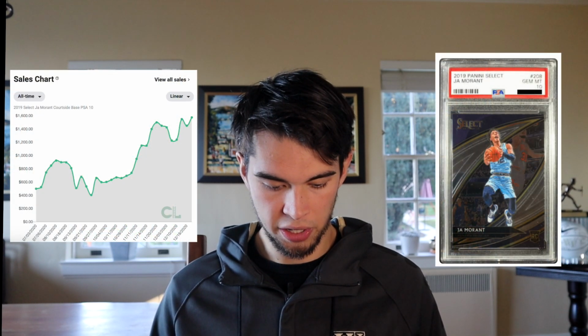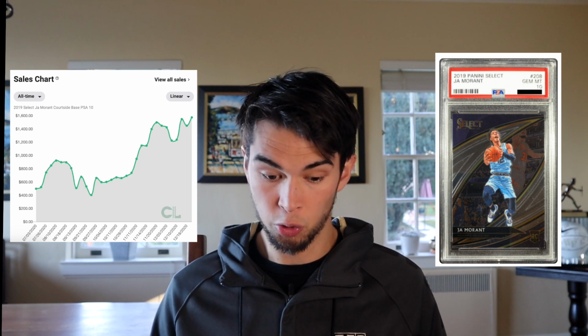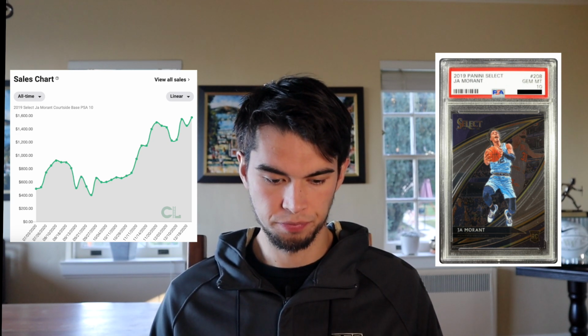Next one from Mike Legui. All right, I totally messed up your name, sorry. But he has Ja Morant Select Courtside, PSA 10. A card with, once again, a strong upwards trend. Low pop on this one.